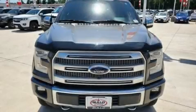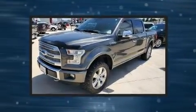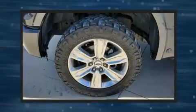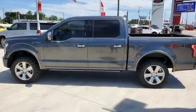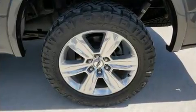Come test drive this 2016 Ford F-150. It features four-wheel drive capabilities, a durable automatic transmission, and a 5-liter 8-cylinder engine. Top features include a split folding rear seat, delay-off headlights, a tachometer, variably intermittent wipers, a rear step bumper, an outside temperature display, and more.